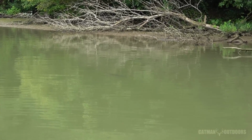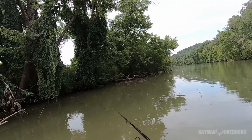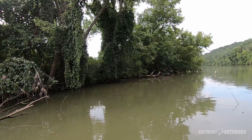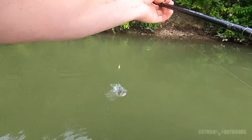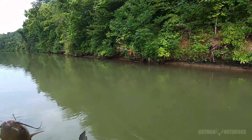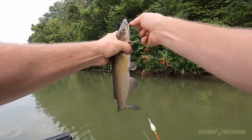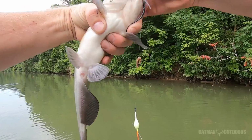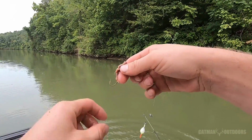Check out this black gar. Not the bait I was looking for. I mean, this would be good bait. That's also good eating. I guess I'll give this one a free pass so he can get bigger. Today he's lucky. We're looking for bluegills so we can catch the big cats.